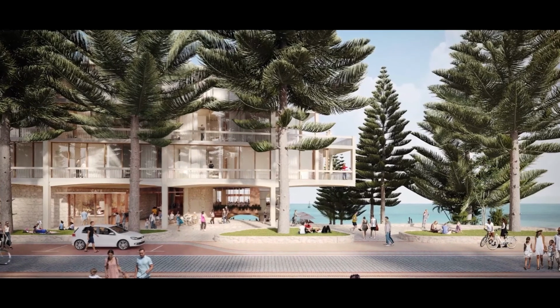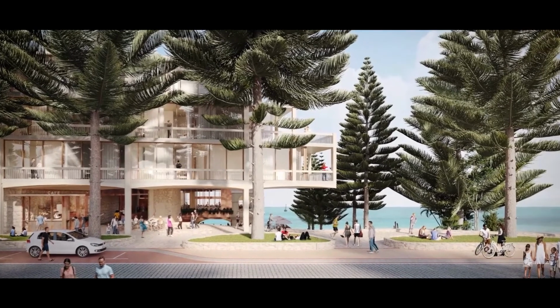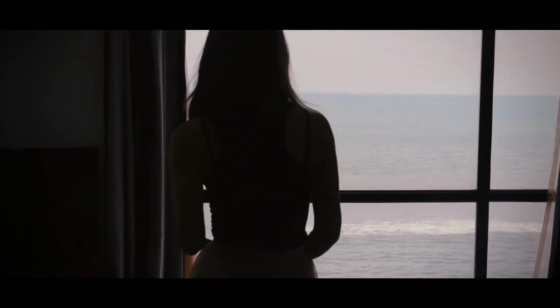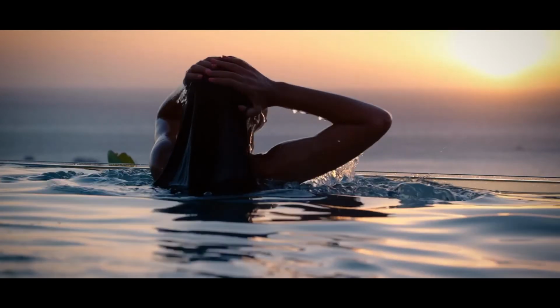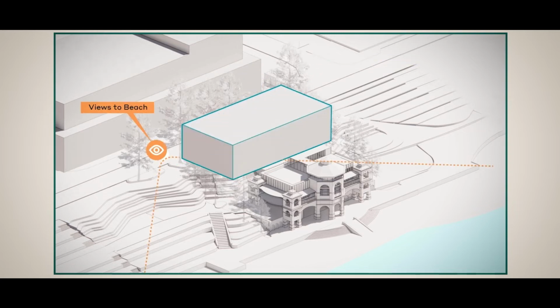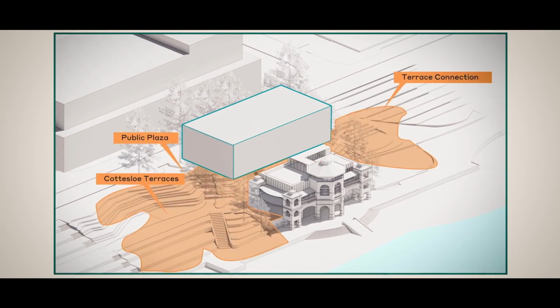The 31-room boutique hotel will deliver a truly unique experience and meets demands for more accommodation along Perth's coast. To maximise street views from Marine Parade, the bulk of the hotel mass has been lifted off the ground, which not only provides that space for an open public plaza, it also allows views of the Indian Ocean from Marine Parade. The existing Indiana will be the jewel or the centrepiece of the design.